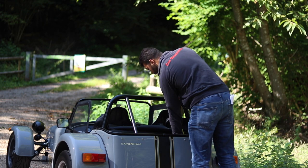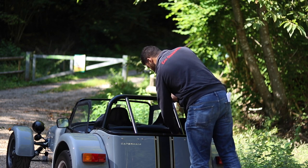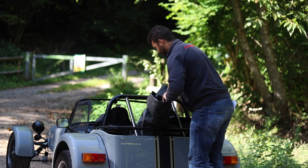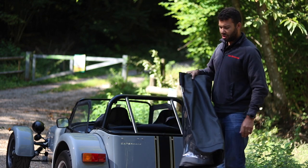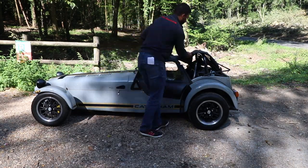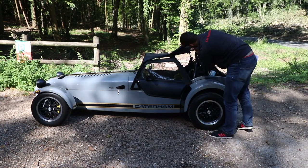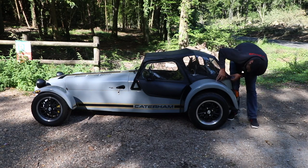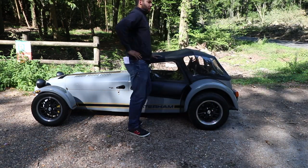In the boot, you also have a roof, and I use the word roof quite loosely because, in all honesty, this looks like something you'd buy from Millets. It's not exactly substantial, is it? Yes. Nor is it something you can put up in a hurry. So this isn't terribly practical. Although, I suppose it's better than having no roof at all if you go for the 620R. So given the choice, I'd rather have this roof as opposed to no roof at all.